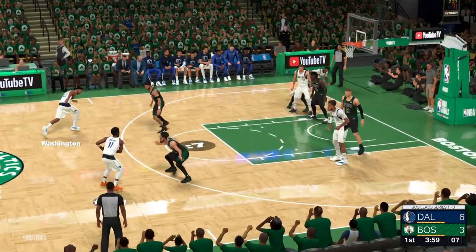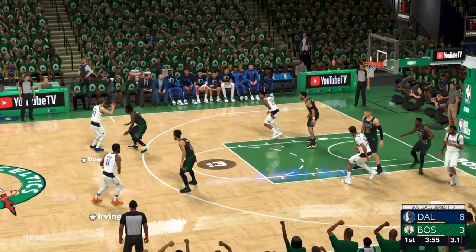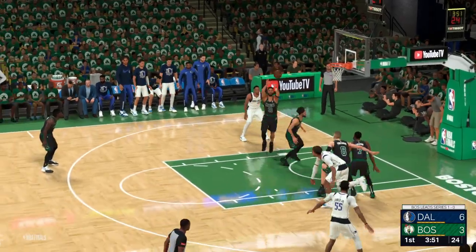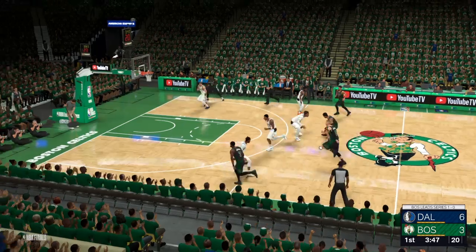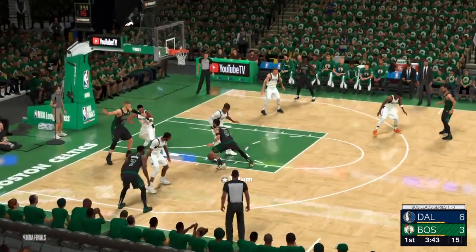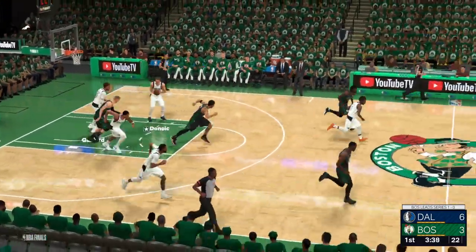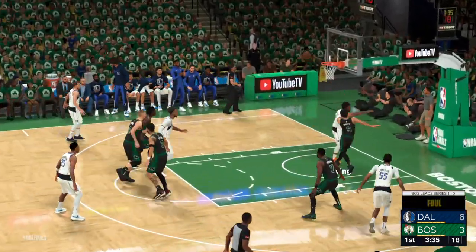Outside Irving. Clock at 6. Dallas needs to get off a shot. And Doncic launches from deep. No good from outside. He got his defender off his feet with a pump fake, but couldn't knock it down. Here's Tatum. Nice D from Gafford. Never easy to stop this guy at the rim, but that is a beautiful contest right there.